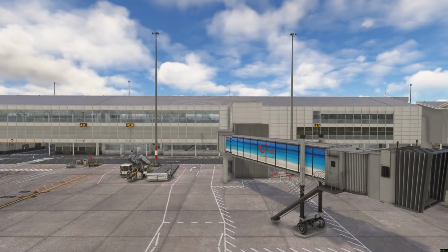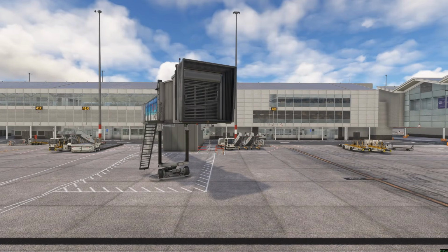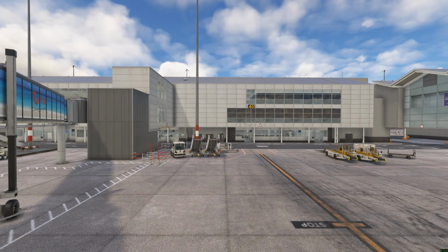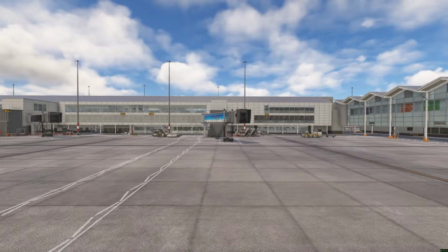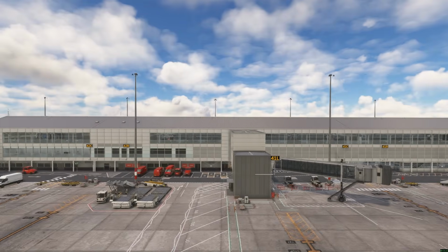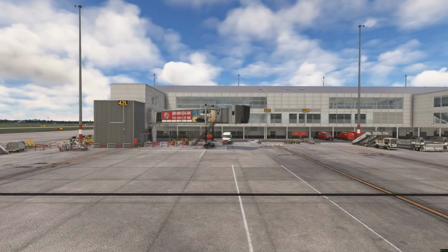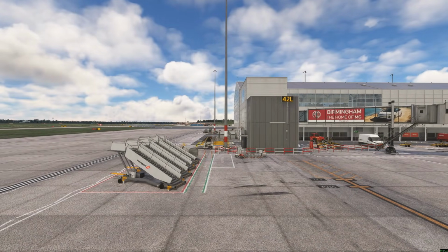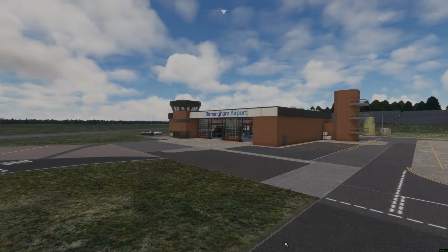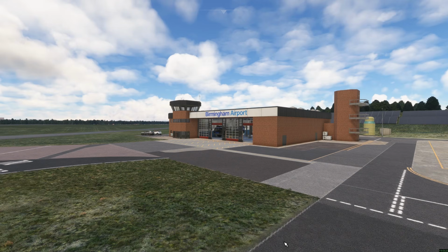But this is where the TUI's park, Dreamliner usually parks. Well, the 737 usually parks over here, Dreamliner over in the corner. But really good. 2024 update as well for the airport, so it's got all the correct markings, taxiways, so the Swissport bits over here. And here is the Birmingham Firehouse, where the fire chief is stationed.